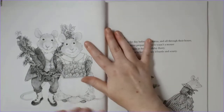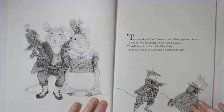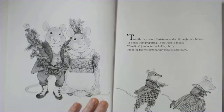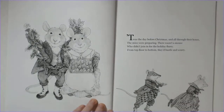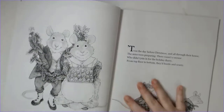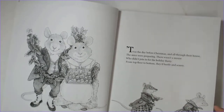So I'm not going to read the whole story to you. I feel like that would be taking something away from it. However, we are going to flip through the pages pretty quickly, so you can see. This paper is a very interesting feeling paper. It feels very smooth. It is not textury at all.